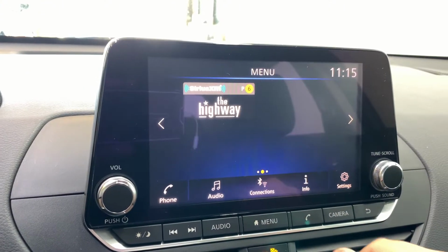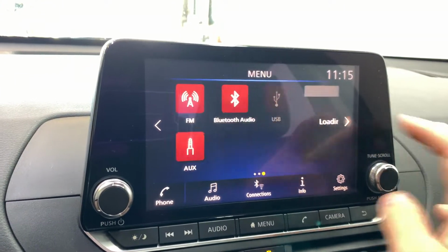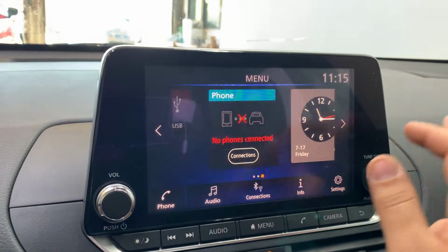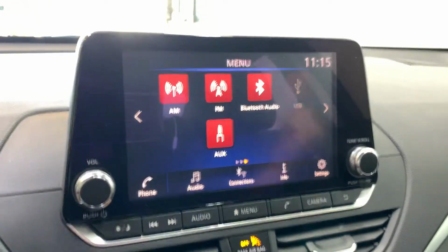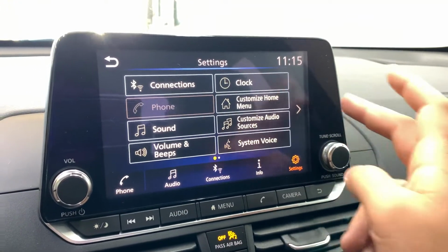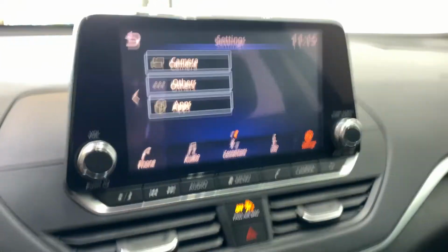So if we go into menu, brings up the home menu, and this is the newer Nissan system, so you do get nice, easy to use, intuitive touchscreen, just like you would use for your smartphone. And under settings here, a bunch of different options in here as well.